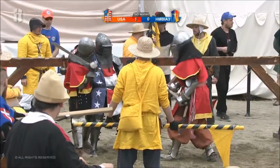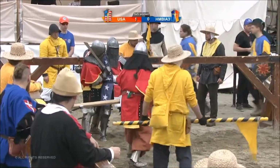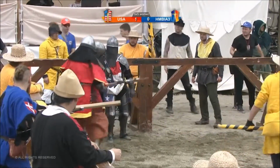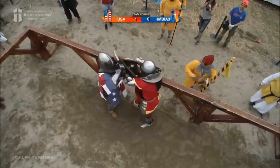We want to see some more hits here. There we go. Looking for the head. No. Going for the hit there. You can see there is a gap if she manages to get it. Yeah.